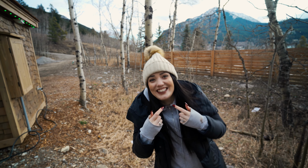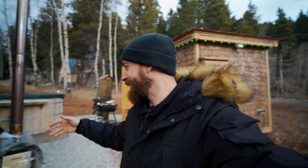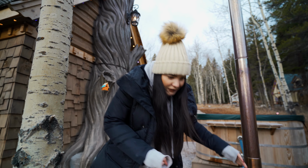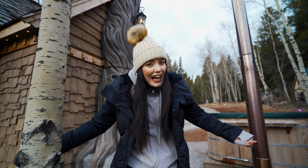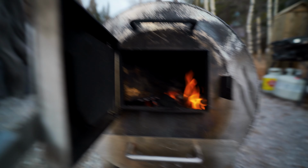This actually takes quite a bit longer than I expected to heat up. I thought maybe because it's wood burning, it would heat up a lot quicker than the hot tub we have at our house. No. How long from the first fire you make till you think that you're gonna have a hot tub? I would think like 3 hours minimum. Which is faster than the hot tub at home. Yes. She's cooking.